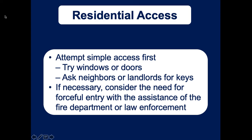Or if you find a phone number of somebody, maybe a relative, have them come by and take charge of the building. But you cannot leave, or should I say the fire department can't leave, until that building is secured one way or another. If you're on an ambulance with the patient, you probably left already, and it's not your problem.